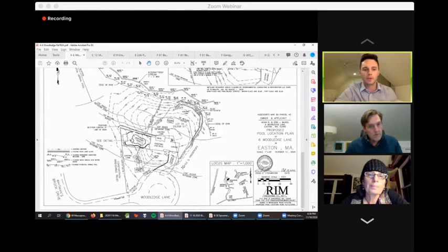But between the proposed work and the BVW, it actually kind of crests upward a little bit. So to be honest, where the proposed work is, the topo all kind of trends to the south, away from the BVW. So we're not really expecting any threat of erosion from the work area heading towards the wetlands, but we are going to install the silt sock anyways. All right. Sounds good. Thank you.